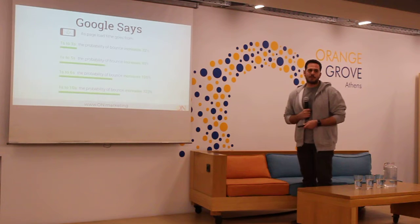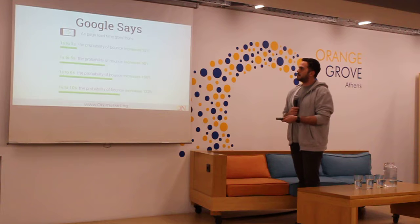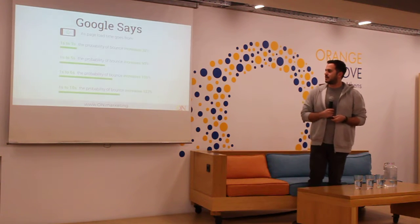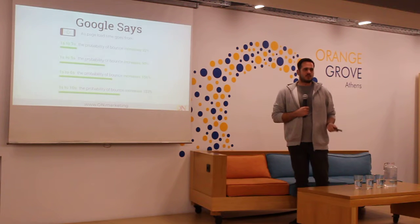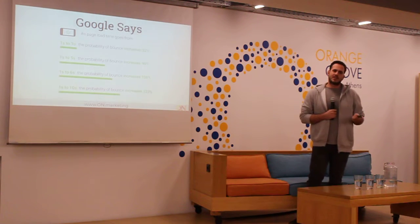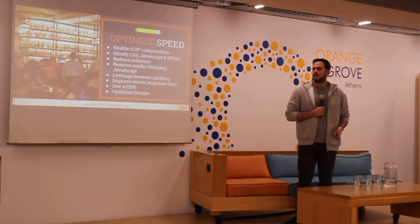What Google says about page speed load time is that from 1 second to 3 seconds, the people probably may bounce about 30%. When the time goes from 1 second to 10 seconds, the people probably bounce 123%. So it's really important to be fast.